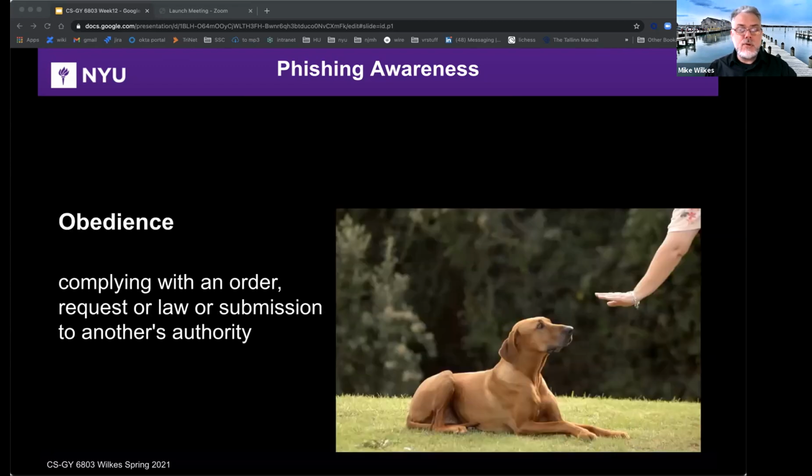Obedience is another of the emotions I want to mention. So complying with an order, complying with a request, complying with the law, submitting to another's authority. Social engineering scams that prey on obedience are often disguised as an email, an instant message, or even a phone call or voicemail from a person or group of superior authority, such as law enforcement or an executive at your own company.